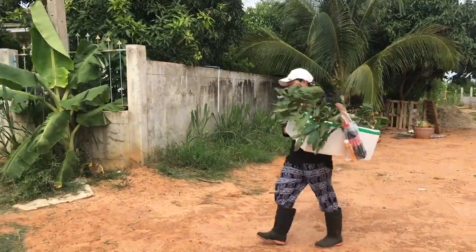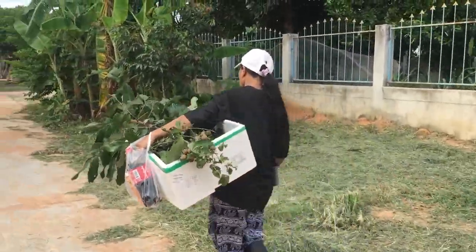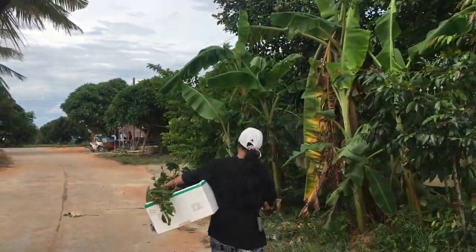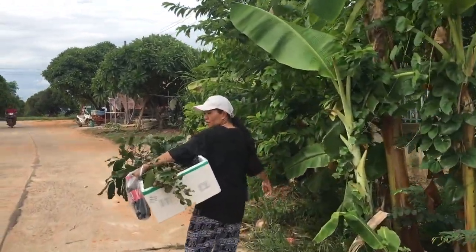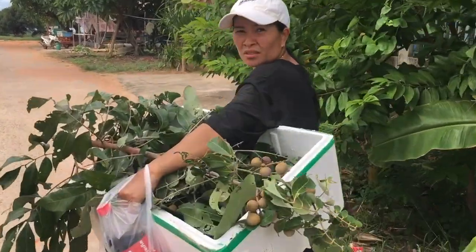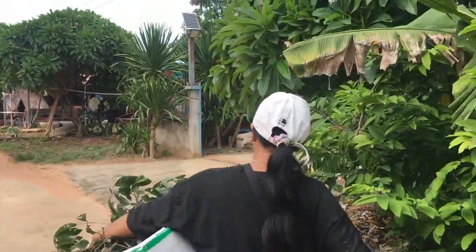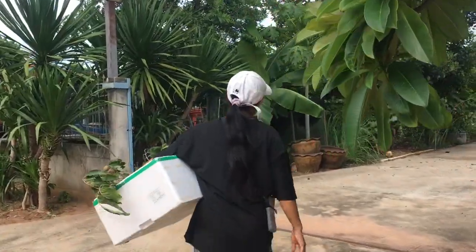And over here, a little farmer is taking fruits and taking some coke. Ni tholai bath. Ni fruit tholai bath. Tholai. Ni tholai. 1 kilo 40 baht. You go for sell. You are not going to sell it.